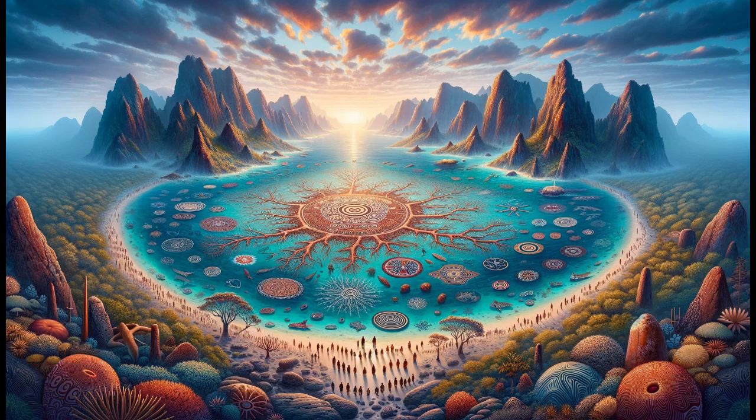The Great Barrier Reef's significance extends beyond its visual splendor and ecological importance. It holds profound cultural and spiritual meaning for the Aboriginal and Torres Strait Islander peoples of Australia. These communities, deeply connected to the land and sea, view the reef not just as a source of sustenance but as an integral part of their spiritual and cultural identity.